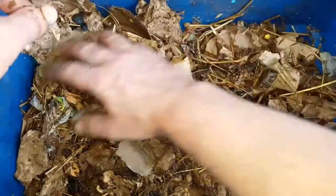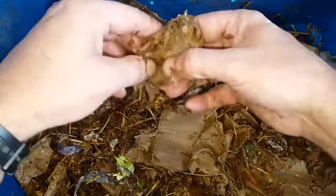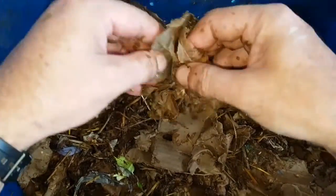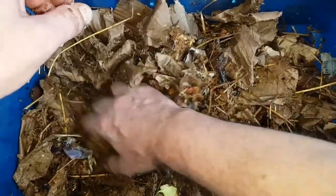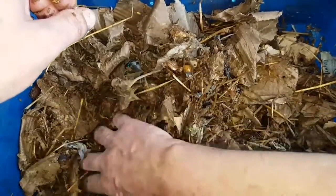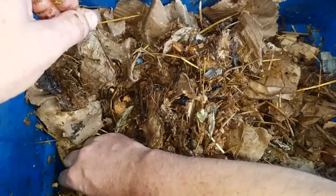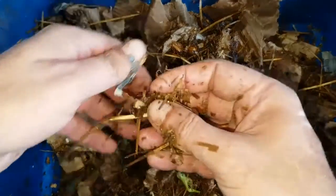So this new bin has been growing bacteria and getting itself organised for the last 10 days or so. Possibly not even that long, maybe a week. But it's looking good. So I'd be quite happy next week to add the worms to this, although I'd have preferred to leave it for about 2 weeks.